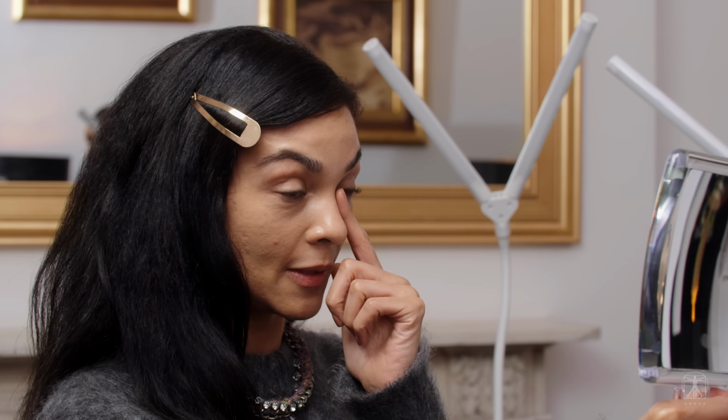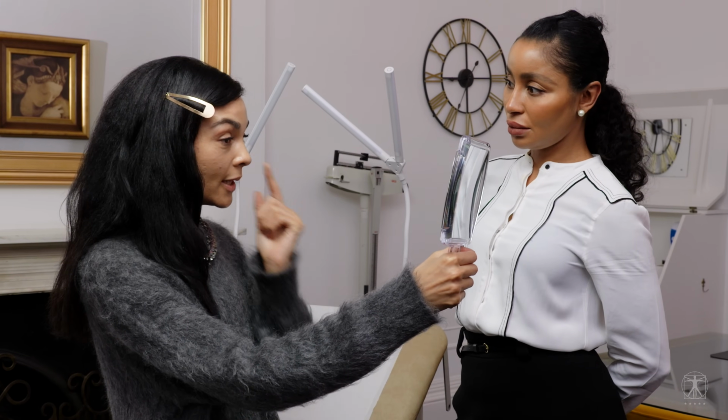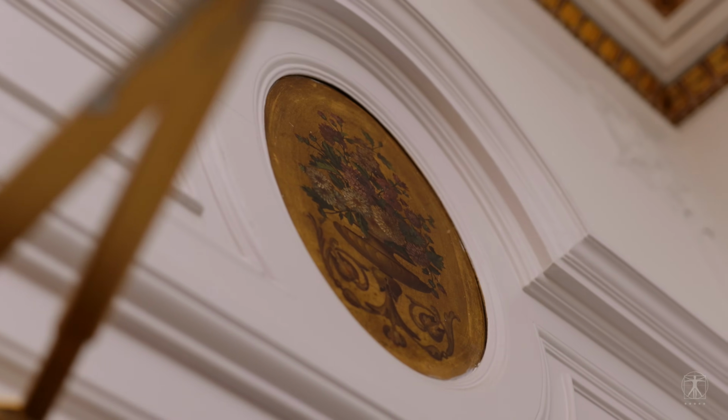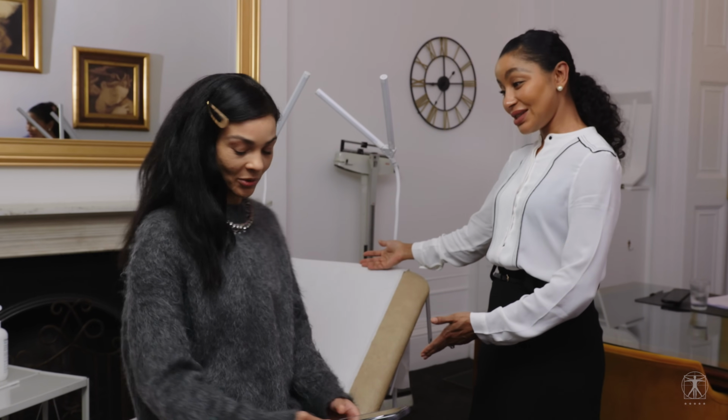Now, for those of you who don't know, the tear troughs are this lovely area that runs from the inner corner of your eye and outwards to the central part of your cheek, and your tears naturally would run through that area, hence why it's called the tear trough. So for lots of people, this area gets super hollow. People want to look fresher, brighter, and rested, and this is a great way to achieve that.